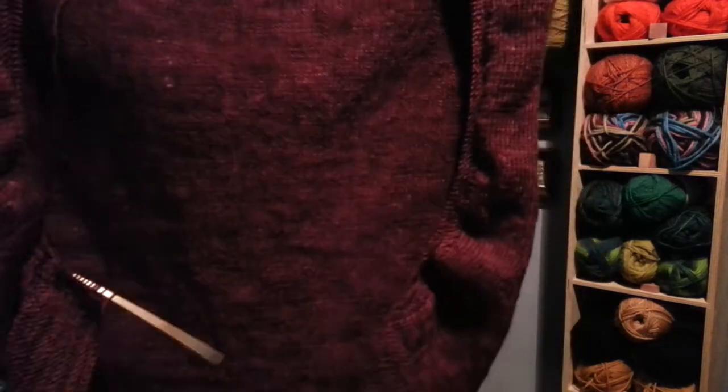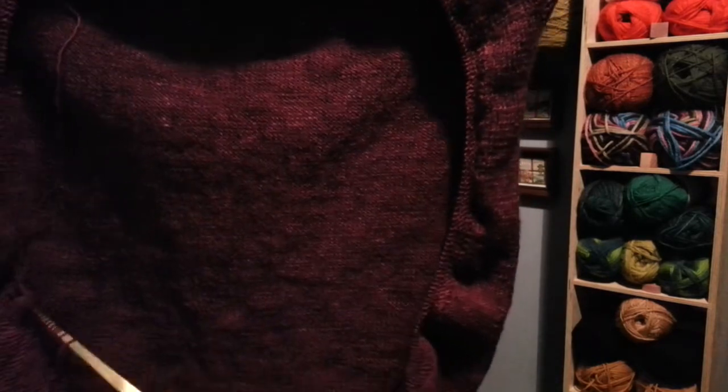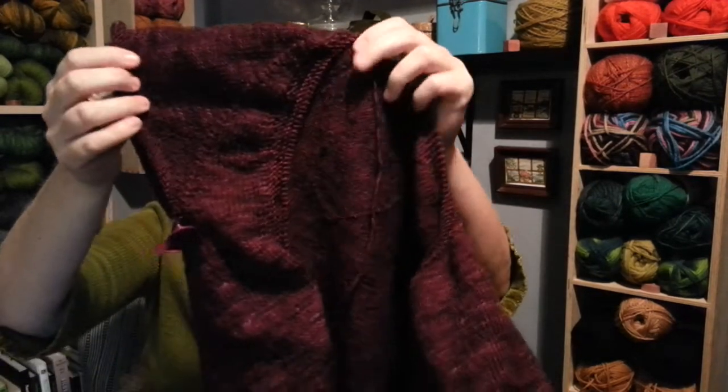Anyway, I wanted to show you something else I really like, and I don't know if the camera is going to focus or not, but can you see that? The stitch definition with this high twist yarn, I just love it. And I have picked up all around, and I am making the edge. So I haven't done so many rows, maybe like 4 or 5.